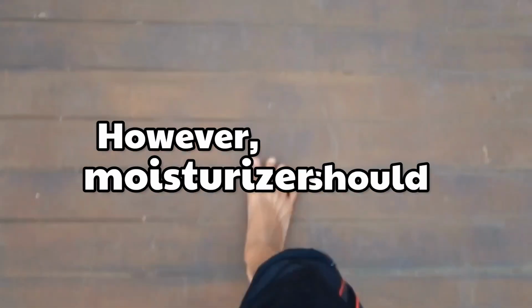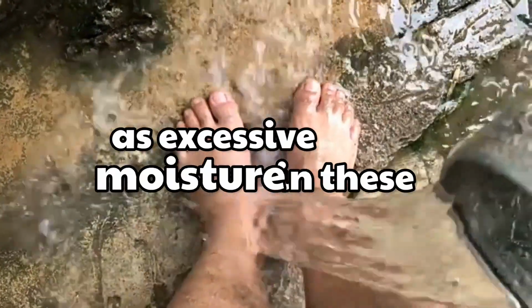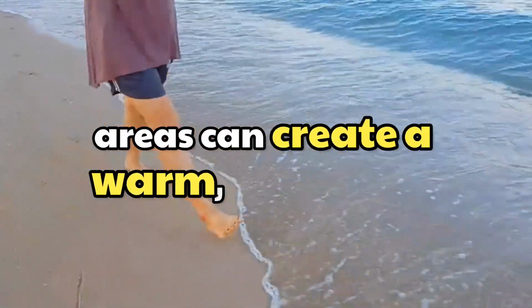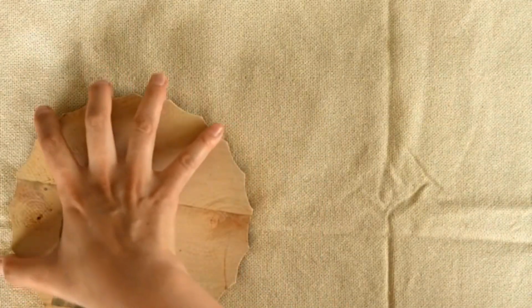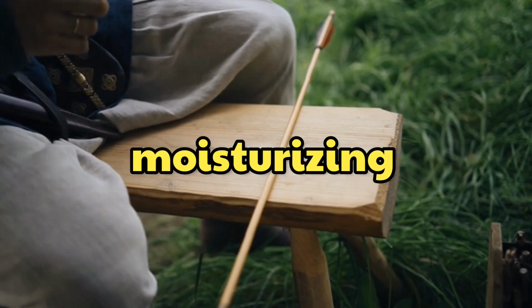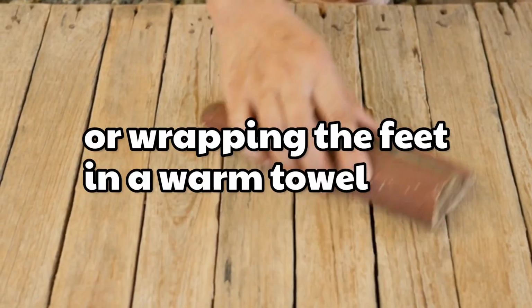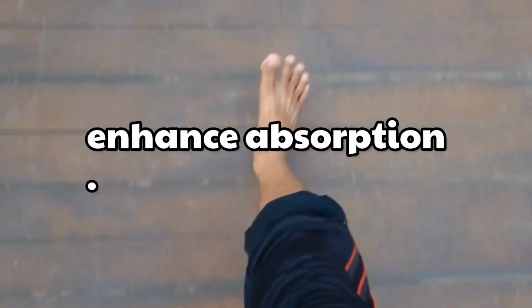However, moisturizer should not be applied between the toes, as excessive moisture in these areas can create a warm, damp environment that promotes fungal infections, such as athlete's foot. For those with particularly dry or cracked skin, wearing moisturizing socks or wrapping the feet in a warm towel after applying lotion can help enhance absorption.